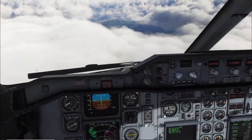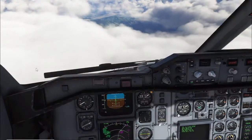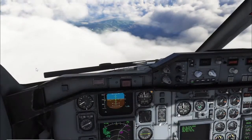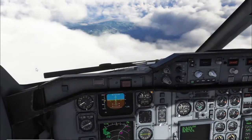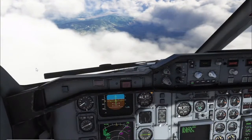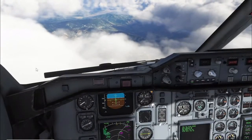Really cloudy over Colorado lately. I wonder if all these mountains, Aspen, Telluride, and all them are getting just bunches and buckets of snow right now. Oh man, it is so awesome being on a big ski slope, a big ski mountain with fresh powder. God, that's so good.